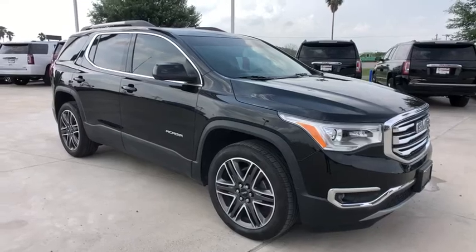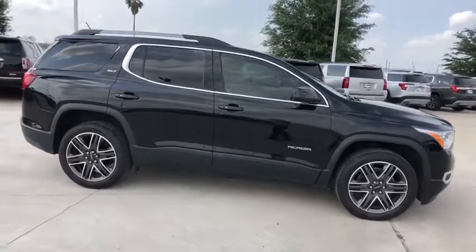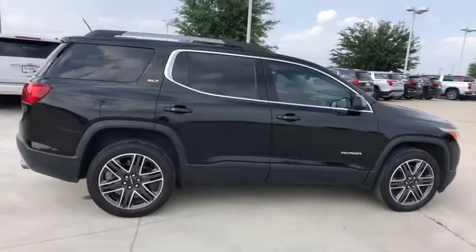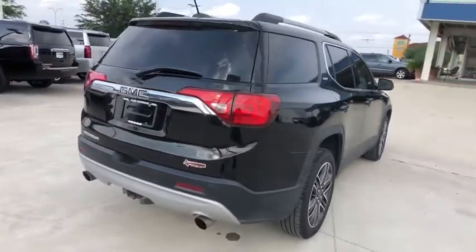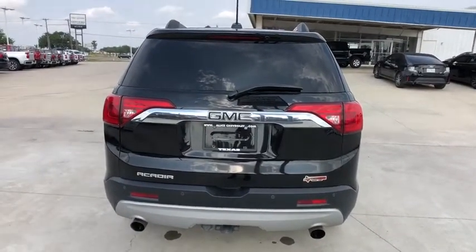Stop by and take a look at the 2018 GMC Acadia. The GMC Acadia is great capability coupled with exceptional safety, offering better highway fuel economy than any other passenger SUV, advanced technology, and thoughtful ergonomics. The Acadia is a premium utility that rejects compromise.